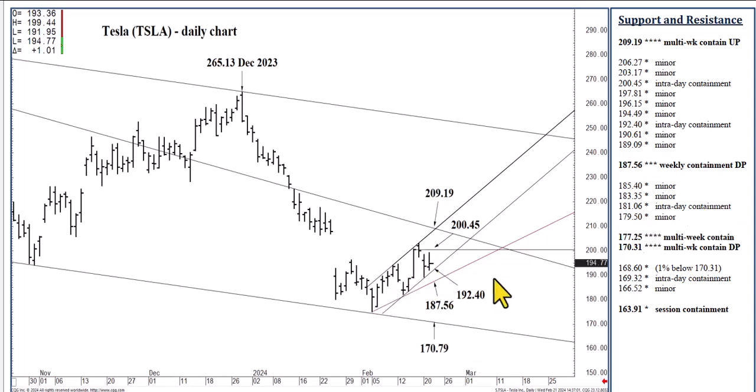So we're shifting to 187.56 as our support, able to contain weekly selling pressures, which is to say by now through next week, and above which we should, over the next 1-2 weeks at the most, test our targeted 209.19 speed line. And in fact, holding above 192.40 maintains a certain bullish momentum as we move through the rest of the week and into next.